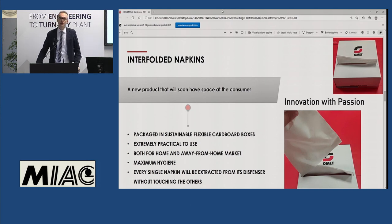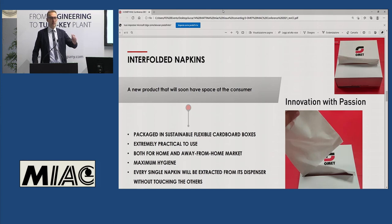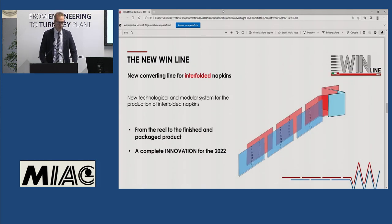Also in this case, OMET is developing a new machine that we want to introduce at the end of the year or starting next year, which we call the Wind line. The Wind line was designed to meet these new needs. The concept is interfolded napkins and a completely hygienic process that guarantees maximum cleanliness, as each product is extracted from the dispenser with the use of a single hand. Equipped with modular units, the new system is designed to meet this specific request after the pandemic period. Each customer can be supported with different configurations, different types of embosser, and different printing unit solutions.